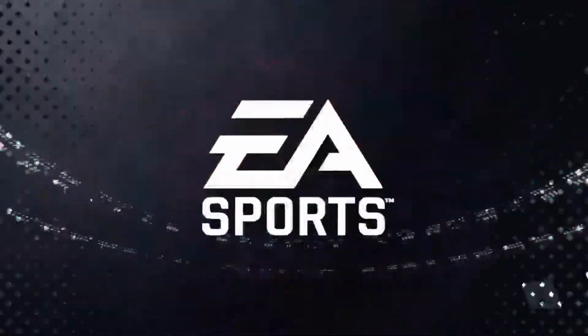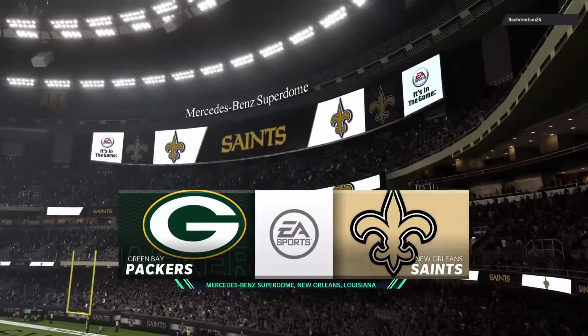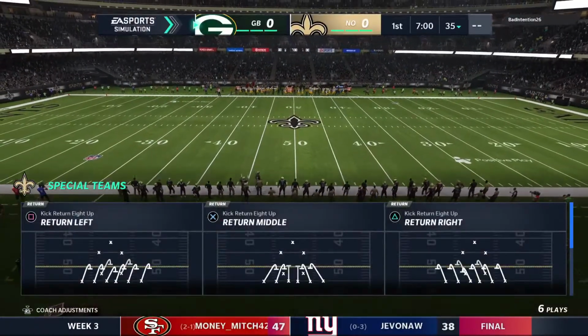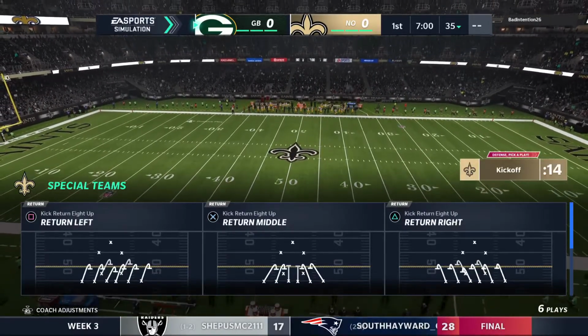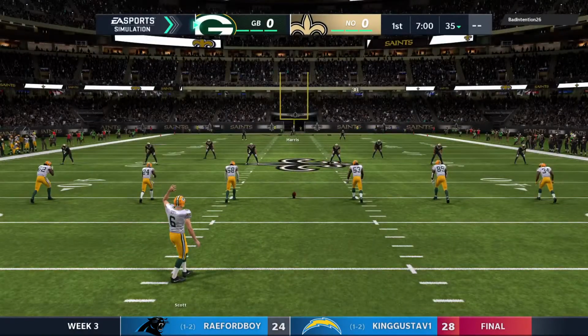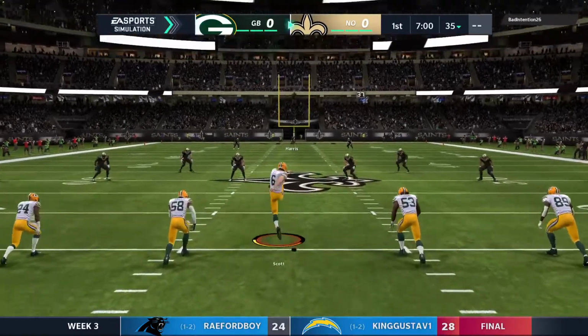From a city that's played host to 10 Super Bowls, here's a look inside the Mercedes-Benz Superdome in New Orleans. This is what it looked like just a moment ago in the heart of New Orleans. Folks, there's no place for this noise to go in the Superdome. It is loud, and these fans are ready for football as their Saints get ready to do battle with the Green Bay Packers.